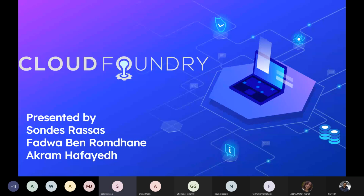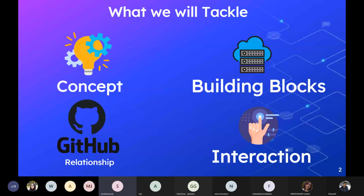We'll be talking about the general concept first, then we're going to present the building blocks, the relationship with GitHub, and finally an interaction with Cloud Foundry. So first, what is Cloud Foundry?